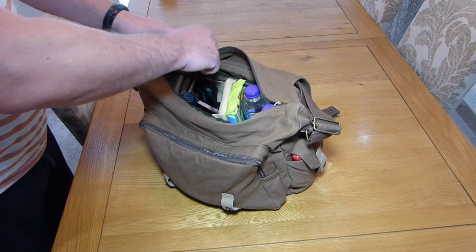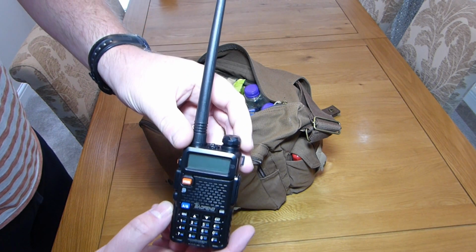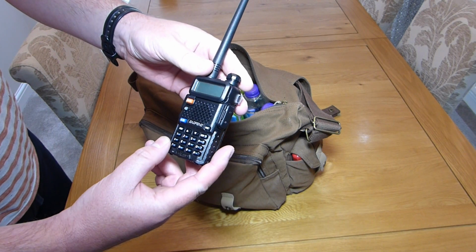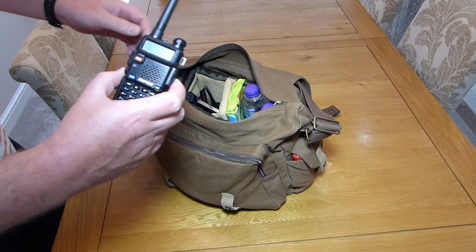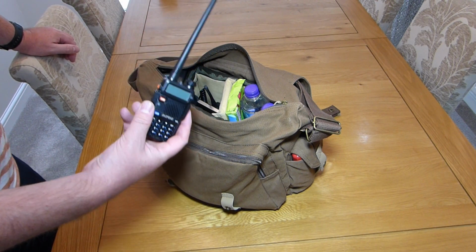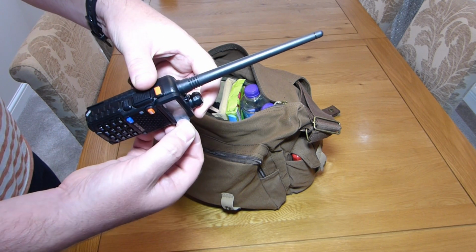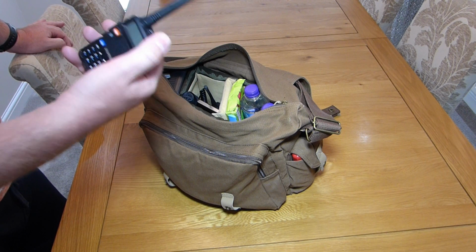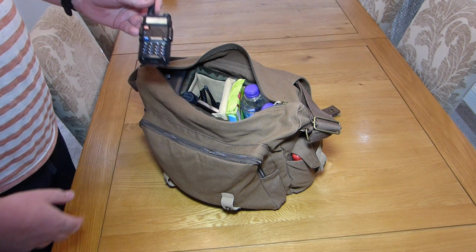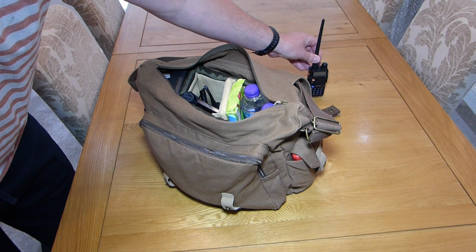So I keep in a Baofeng radio, my UV5Rs. Love these radios to bits. I've done plenty of videos on these, and I've explained in those videos why I like these so much. I've got about 6 or 7 of these radios, and to be honest, look at this one. It's even still got the little protection thing on. It's been programmed but hardly ever used, so I thought I might as well keep it in here. So that's the first thing. Let's put that there.